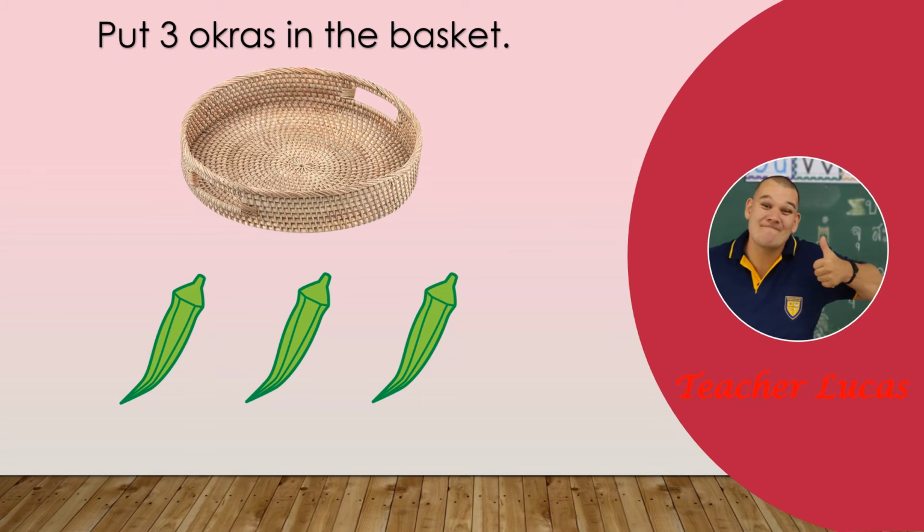Let us count how many okras are there. Count. 1, 2, 3. There are 3 okras. Put 3 okras in the basket.